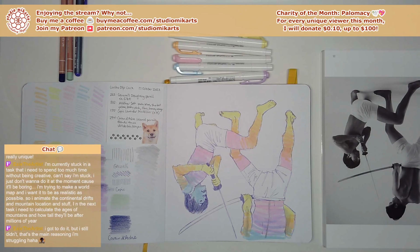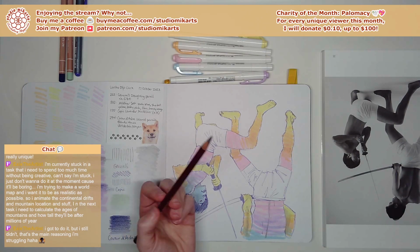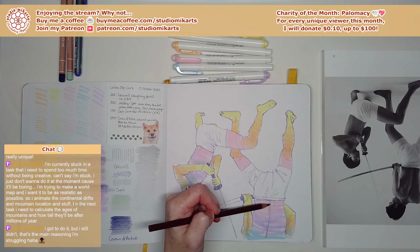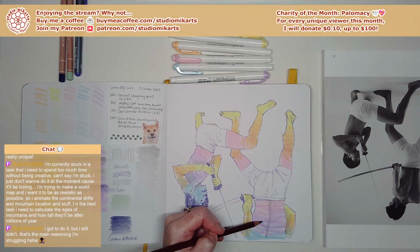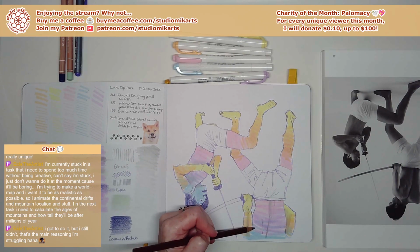Yeah. Make a world map. Oh, yeah, you were talking about that. I remember. Yeah. I gotta do it, but I didn't. Yeah, maybe there's some way you could make it more fun. Do you like math? Or is math more of a kind of thing for you? Because maybe that's why it's hard, because that sounds like a lot of math to me. Math and calculations.